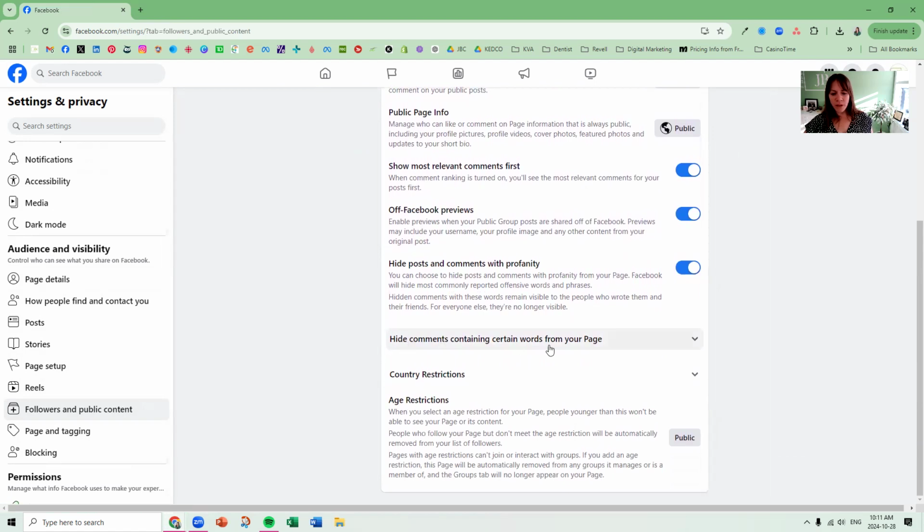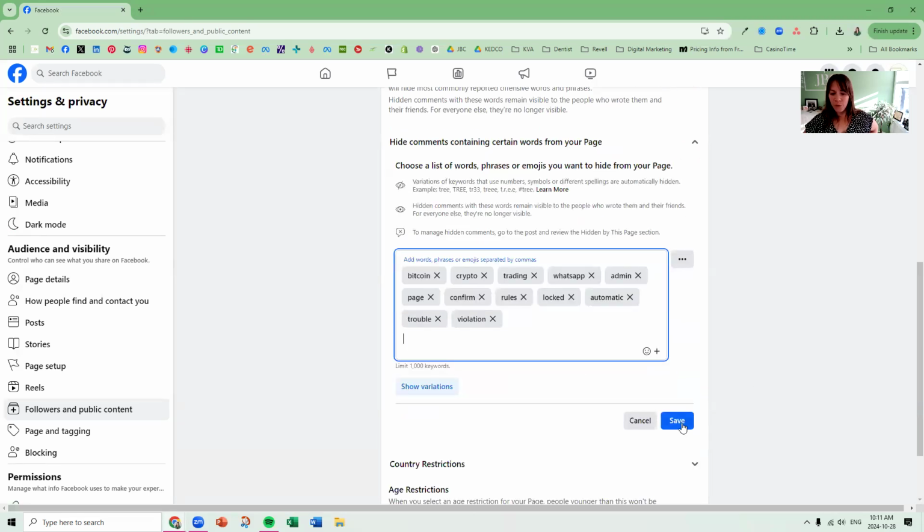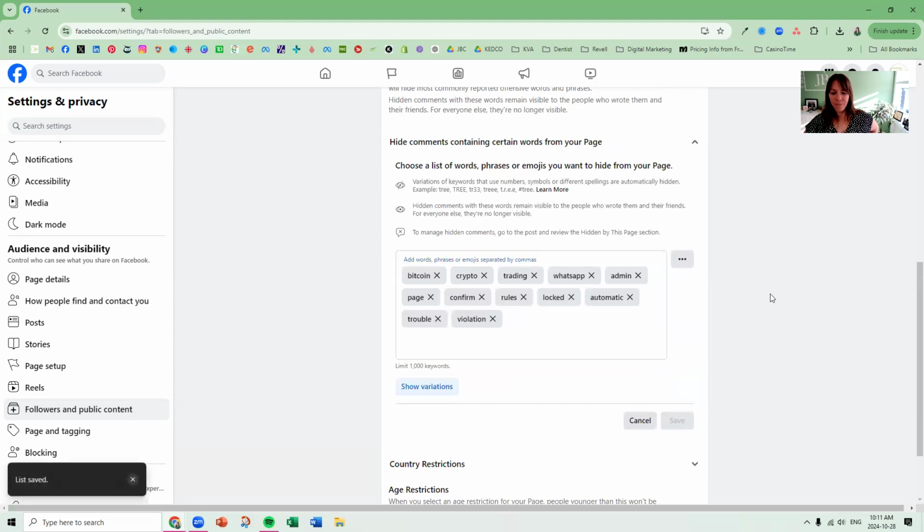So you can choose to hide comments containing certain words. So you can see what I've put in here. I've got to update my list, but these are the common ones that we're seeing. So trouble, violation, maybe I'm going to add that in. Violation. And you can add as many of these as you want. You can also add emojis. So once you're done, you can click save.